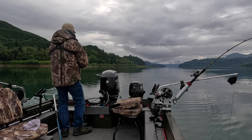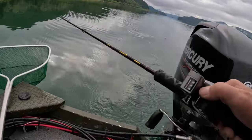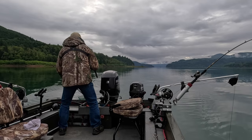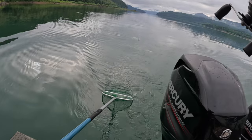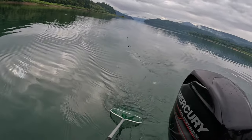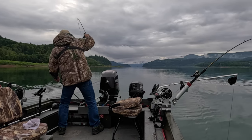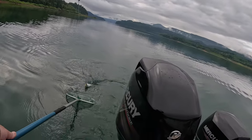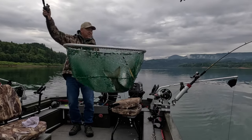This one is definitely a nicer fish. Okay. Woo, come on, baby. Come on. Whoa, okay. Whoa, it didn't like that. He didn't like that at all. Whoa, where's he going? Under the boat. This way, baby, come on. Yes! Oh my goodness, that is a beauty!